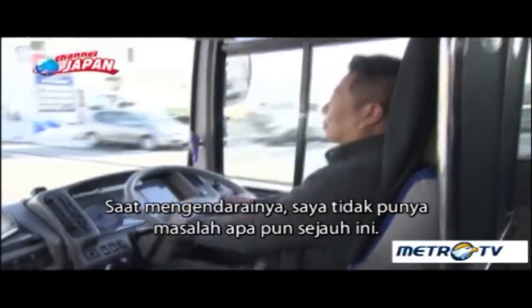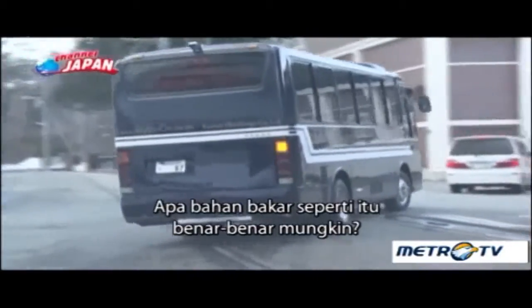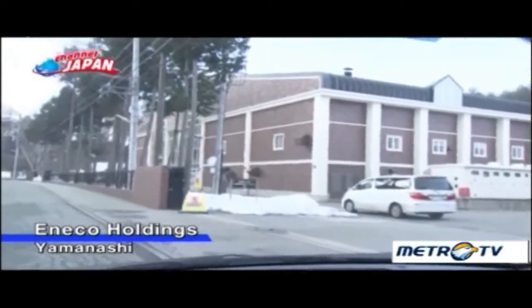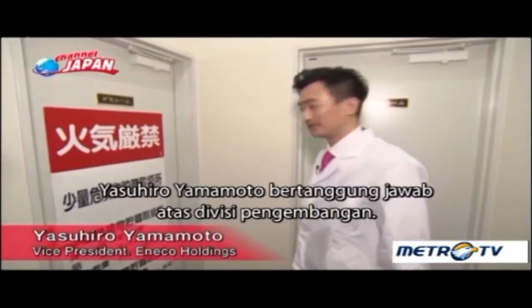Riding it, I haven't had any problems so far. Is such a fuel really possible? We arrive at a company called Eneco Holdings. Yasuhiro Yamamoto is in charge of development.